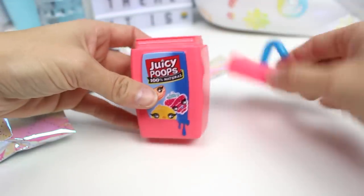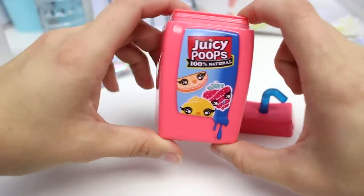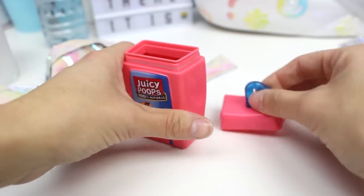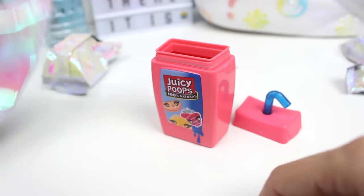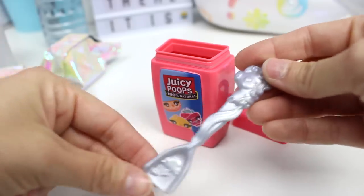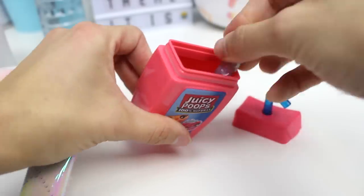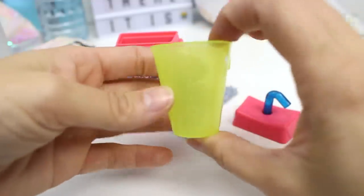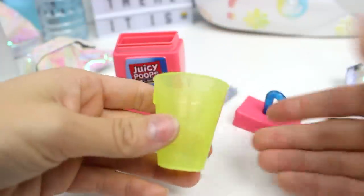So this is our bottle, AKA juice box. It is a pink Juicy Poops 100% natural juice box with a blue straw. Super cute. All right, next up we have silver unicorn. Looks more like a scoop shovel type thing, but it's a spoon. And this will help us scoop it out later. This is our measuring cup. It's a cup and it's yellow.